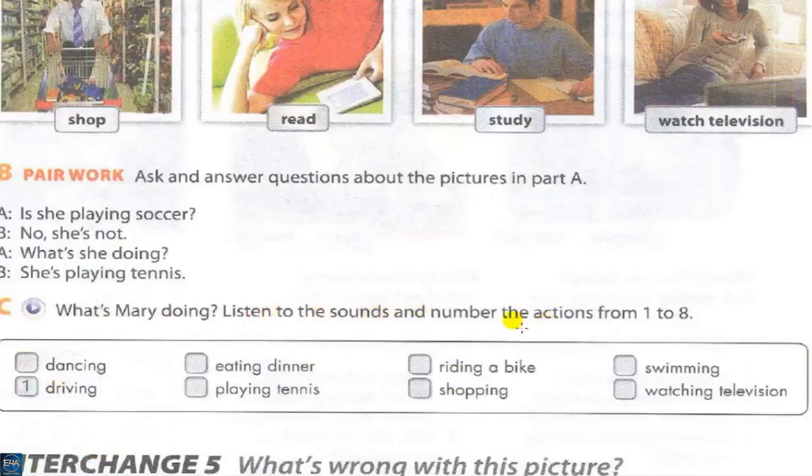What's Mary doing? Listen to the sounds and number the actions from 1 to 8. In this exercise, you will write the number of the action from the sound, like driving, number 1. Listen and write the numbers. Page 34, exercise 8, part C. What's Mary doing? Listen to the sounds and number the actions from 1 to 8.